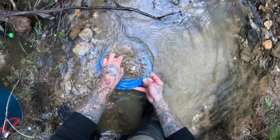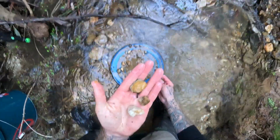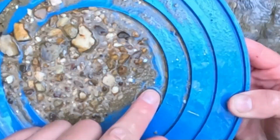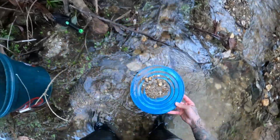Tight little circles. We're going to check the big rocks. Really don't think any of these are going to be specimens, but you never freaking know. And so that whole bucket has been reduced down to this. There's actually a piece of gold sitting right there. Hopefully you'll be able to see that on the GoPro. I'll zoom in a little bit.